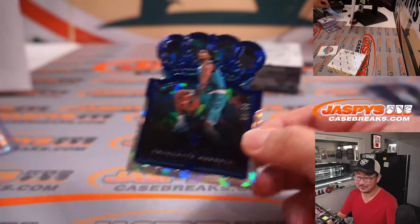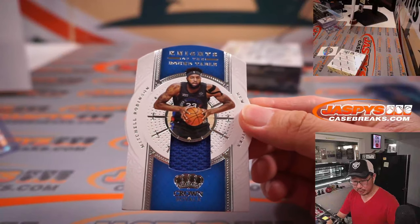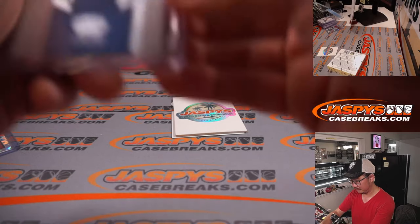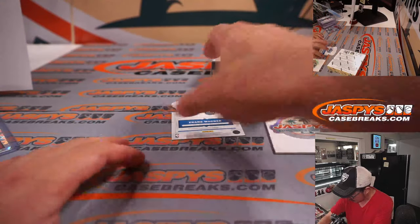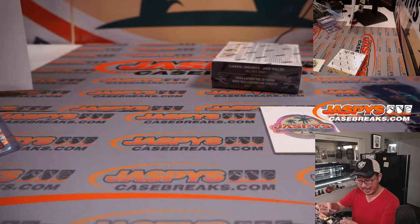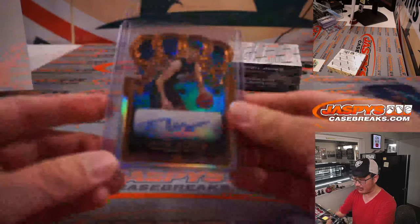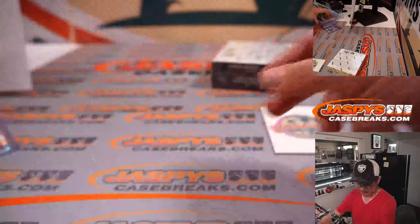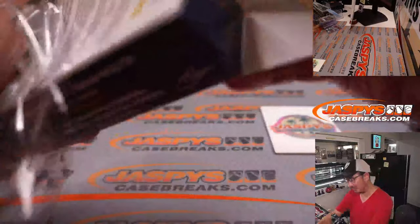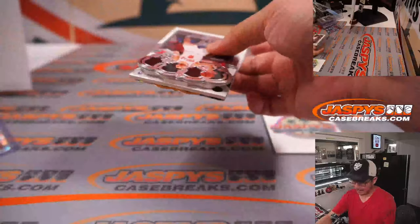There's Bo Knight to 99. Mitchell Robinson, piece of his jersey for the Knicks. That's going to be for Larry. And Franz Wagner, nice rookie autograph for the Magic. 50 out of 99, got the Kaboom, David B., and gets a nice rookie die-cut autograph. The Orlando Magic might have the makings of a young team. This could be interesting to see these guys a couple seasons from now. Jalen Suggs, Franz Wagner. I feel like maybe a healthy Markelle Fultz. A couple other guys. Another draft, some free agency. It could be interesting.